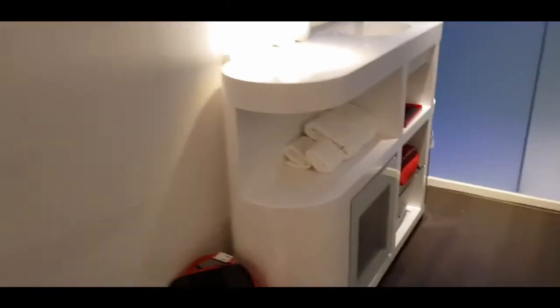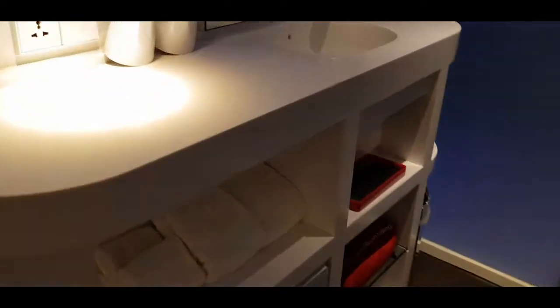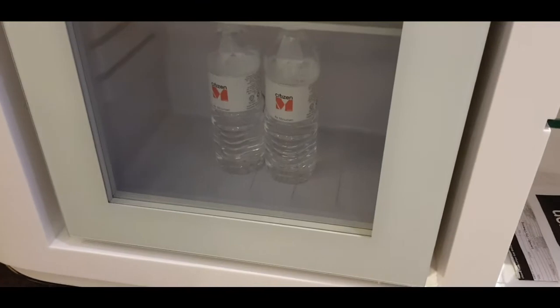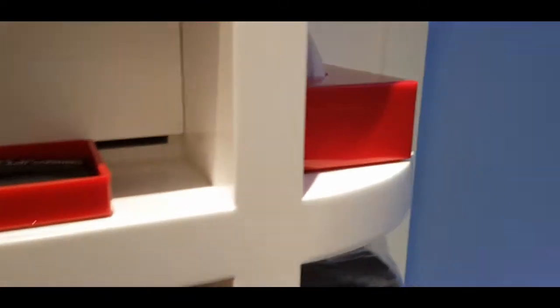And then we have a small little basin here, two cups here. I guess this is for you to wash up. Yeah, towels are all here. Two bottles of mineral water. Everything is in white.